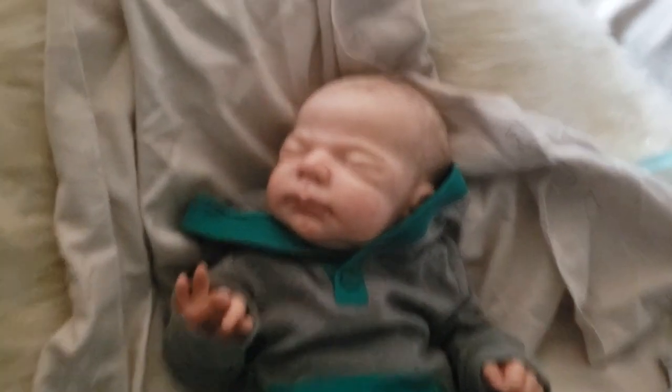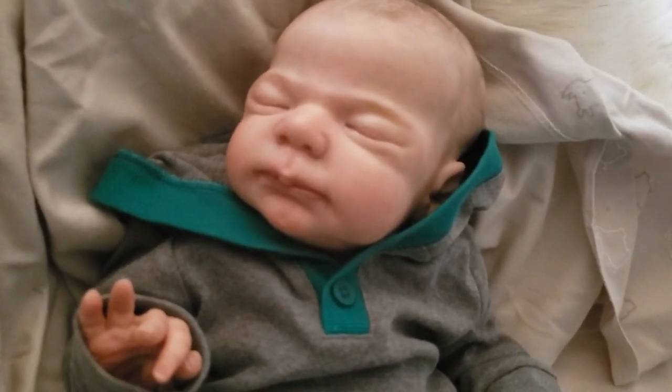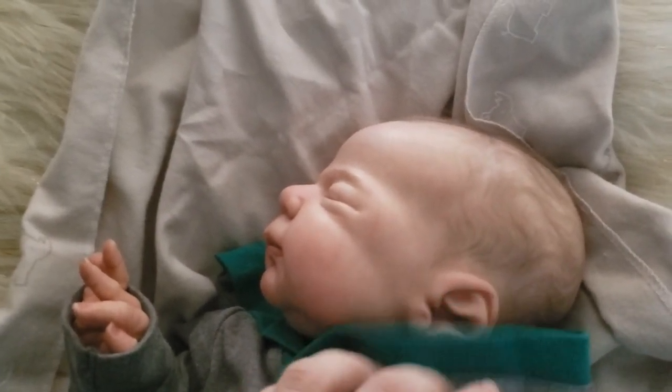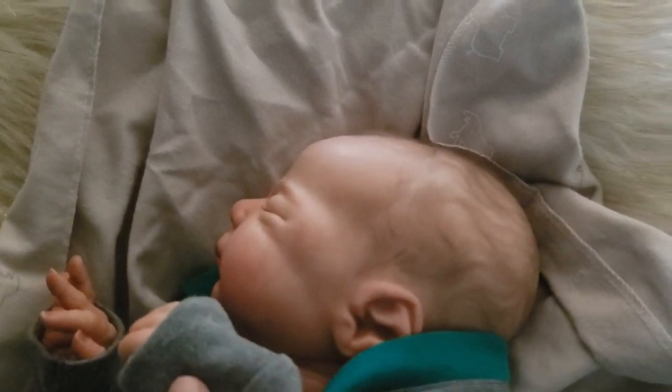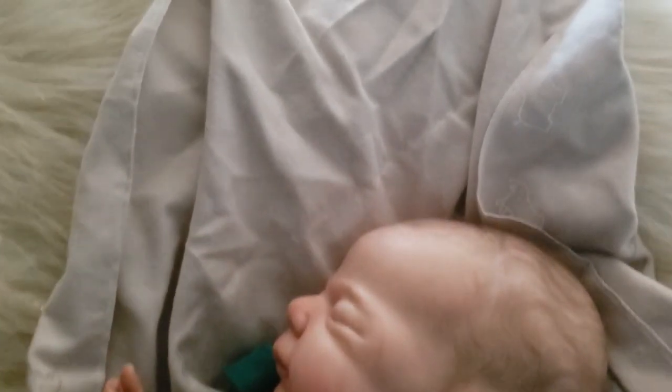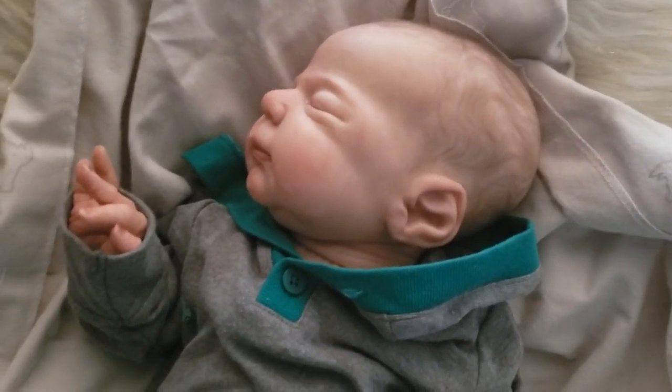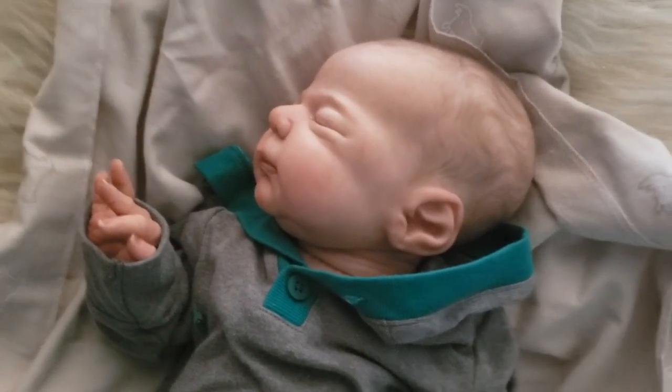Thank you so much, Shay. He is so gorgeous, as all your babies are. Thank you so much for just making all my babies. It's amazing. Your work is so gorgeous and lifelike, and you're just such a sweetheart. I love you so much.